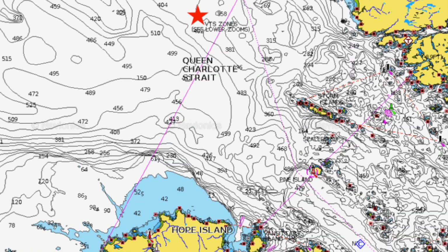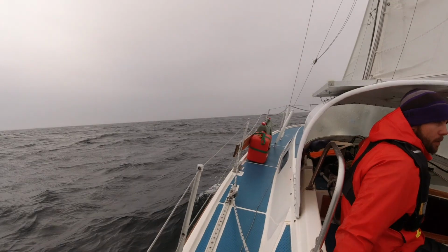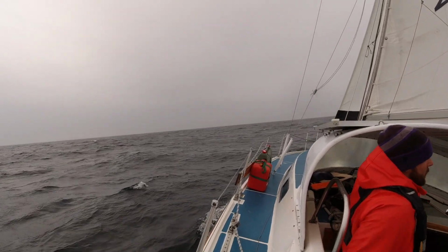It's about 1 o'clock now, and we are entering Queen Charlotte Strait. We're about 10 miles off Hope Island, but we're getting this awesome arch. I think the wind could be shifting a bit, but I think also the current pulling into Gordon Channel is helping us a ton and sucking us that way. So our angle is really nice right now, and we haven't had a tack for a couple hours now, going all the way past Cape Caution. So yeah, things are looking really nice.